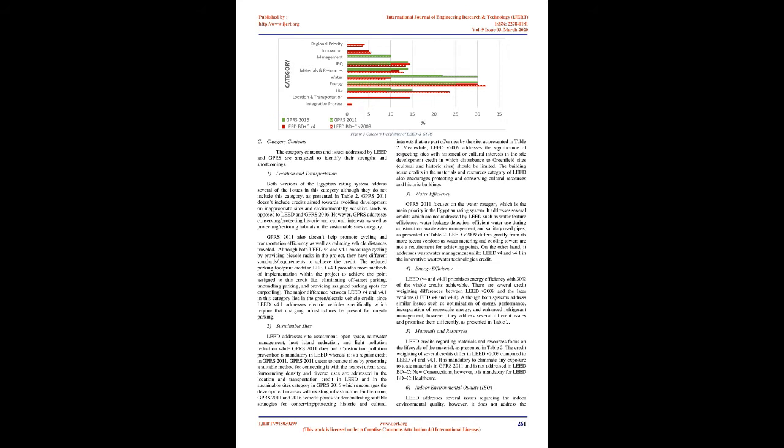Sustainable sites. Construction pollution prevention: mandatory. Project design and implementation plan. Site assessment. Catering for remote sites. Protect or restore habitat.